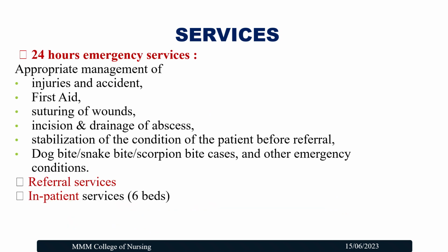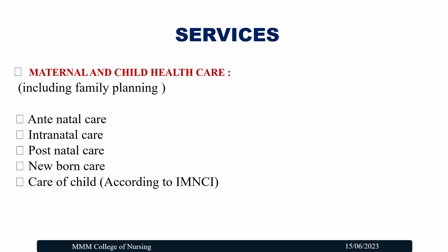24 hours emergency services include appropriate management of injuries and accidents, first aid, suturing of wounds, incision and drainage of abscess, stabilization of the condition of the patients before referral, dog bite, snake bite, scorpion bite cases and other emergency conditions. Also referral services and inpatient services. In a PHC, we have 6 beds to treat inpatients also. The other services are MCH care, maternal and child health care, including family planning.